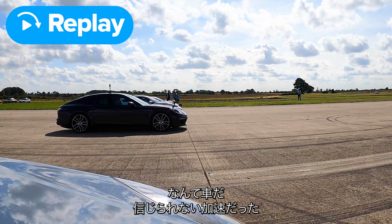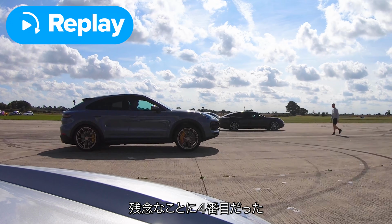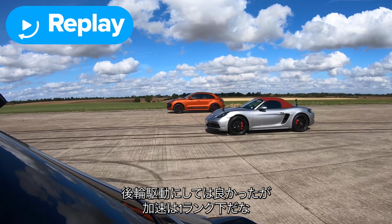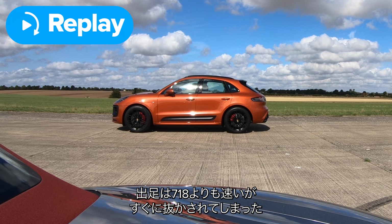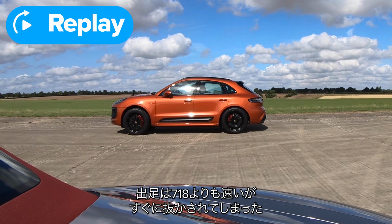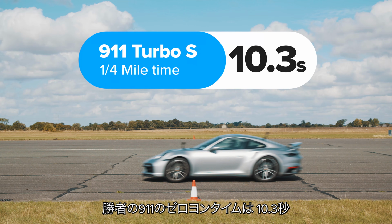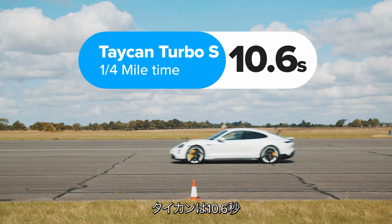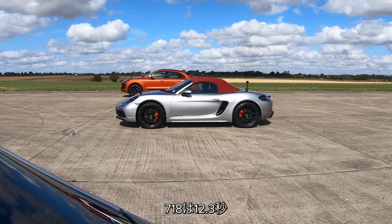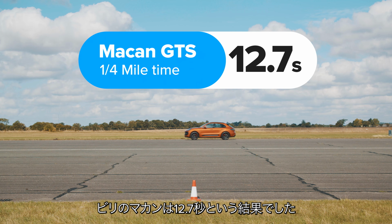And Panamera? This thing's comic book fast. What a car. Unbelievable. Cayenne? Got away nicely, but slightly lonely fourth place. 718? Got a really good launch as the only rear-wheel drive, but yeah, just definitely in Division 2 on that run. And finally the Macan. Yeah, great launch. Thought I had the Boxster slightly for a second at the start, but then it just kind of dropped back as expected. So then what exactly happened? Well, the 911 won, completing the standing quarter mile in 10.3 seconds. The Taycan finished in 10.6 seconds, the Panamera took 11 seconds, and the Cayenne 11.7 seconds. The 718 crossed the line in 12.3 seconds, while the Macan was last, completing the standing quarter mile in 12.7 seconds.